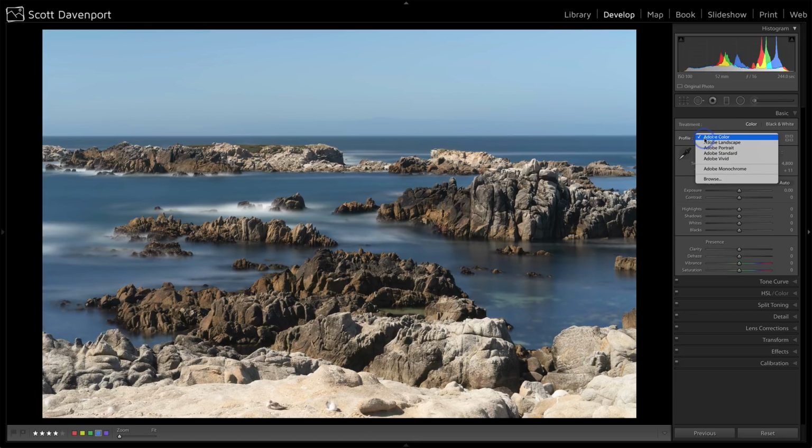Check around the profile. I tend to try out landscape, and I usually try out vivid. And vivid's washing out the blues. Landscape is certainly pumping them up. And I think I like landscape to begin with. That's that initial interpretation of the raw file. I haven't touched any sliders yet. So this gives us a little more play, a little more latitude.